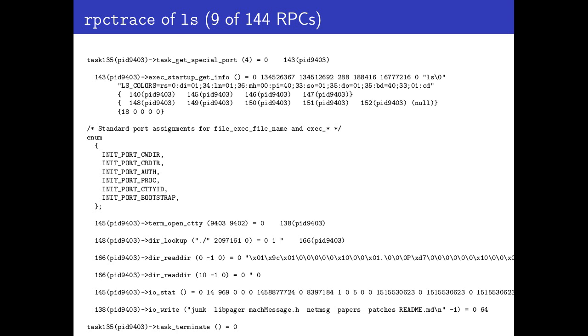This is just the task talking to either its parent or the process server, saying startup get info, and it gives back a bunch of stuff: the name of the process, the environment variables. These are file descriptors. These are ports, but they are the file descriptors 0, 1, 2, and I'm not sure why you have a third one. This set down here are the standard port assignments: a port for the current working directory, a port for the current root directory, a port for the auth server, a port for the proc server. So you send this startup get info message, and you get a response back with a bunch of ports in it.